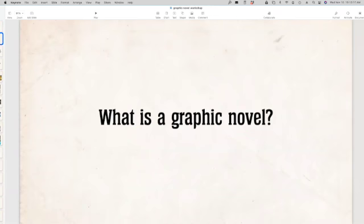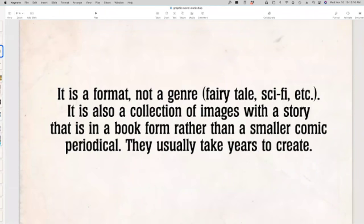All right, let's talk about graphic novels. So what is a graphic novel? It's a really good question. It is a format, not a genre. Some people think when they say graphic novel, they tie it in with maybe a fairy tale or sci-fi. It's a format, just like a picture book's a format, a chapter book's a format. It's also a collection of images with a story that is in book form rather than a smaller comic periodical. That means if you go to a comic book store, every month there are always new editions that come out. But a graphic novel usually takes years. And somebody, I can't remember the name, worked on a graphic novel for 7 years before it was published.